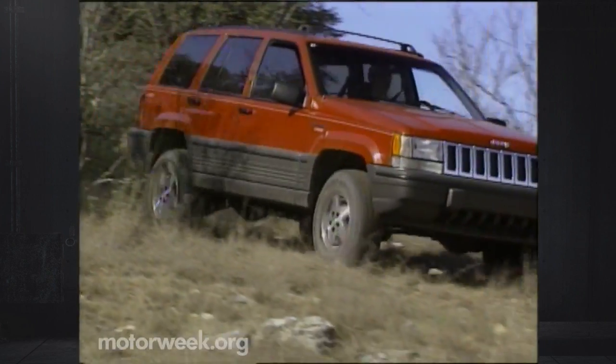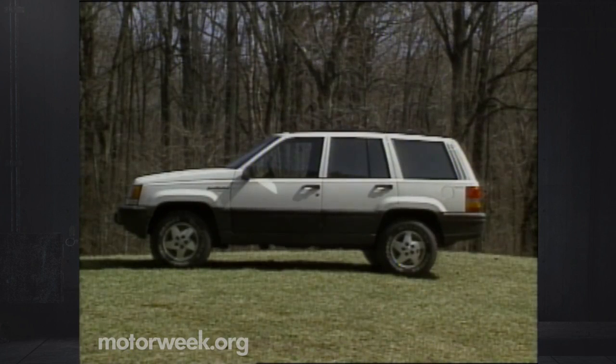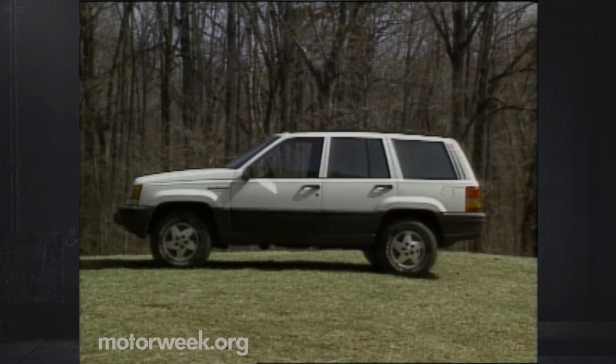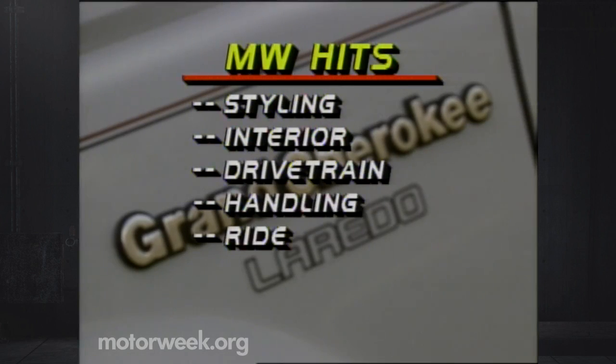And it won't cost you an arm and a leg. The Grand Cherokee starts at $18,980. Our Laredo carries a base price of $20,125 and adds up to $20,472 with options.